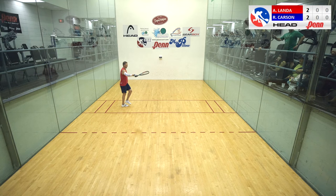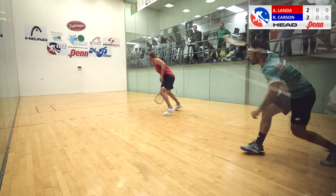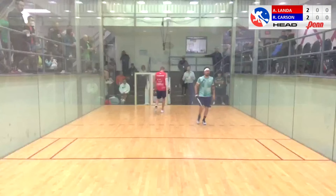Carson comes to tie this one at two apiece. Yeah, this is going to be a back and forth. I don't feel like we're going to see a 10-3 run. It's going to be 6-5, three points maybe. That's a good shot right there. Kill shot by Rocky Carson.